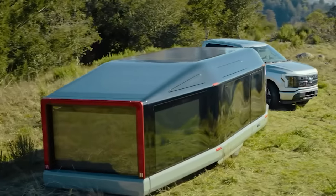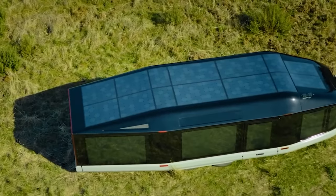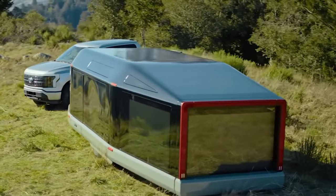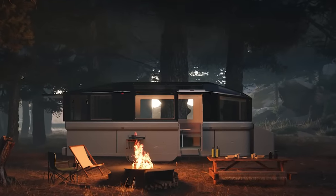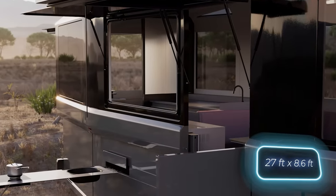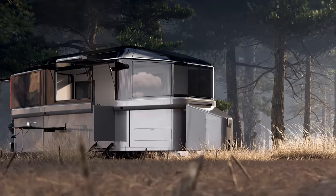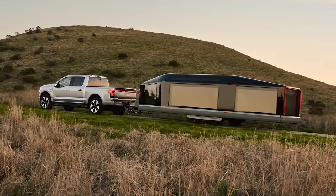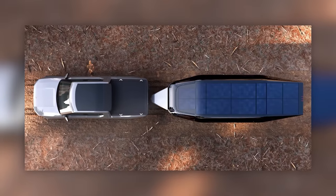Its main features are a built-in electric motor, aerodynamics 3 times better than in similar vehicles, and 3 kilowatt solar panels and high-capacity batteries with enough energy for a week even if all appliances are switched on. The trailer measures 7.3 meters by 2.6 meters. Inside, there's a multifunctional living sleeping area, a kitchenette, and a bathroom with shower and toilet. The trailer can be pre-ordered for at least $125,000 and is scheduled to begin production at the end of next year.